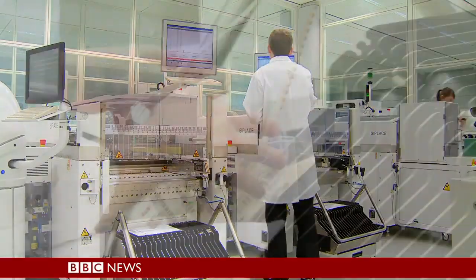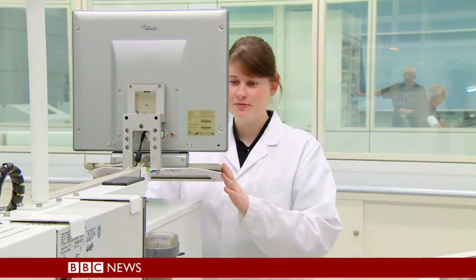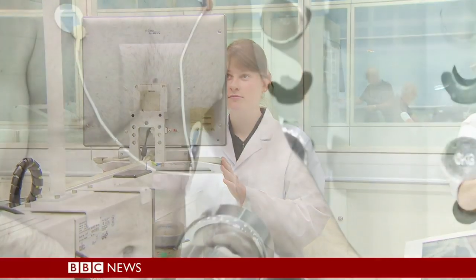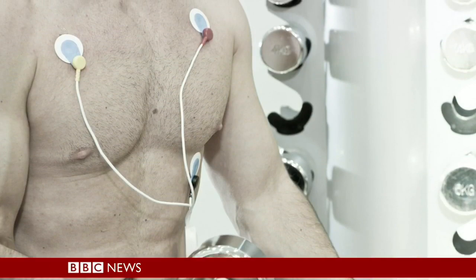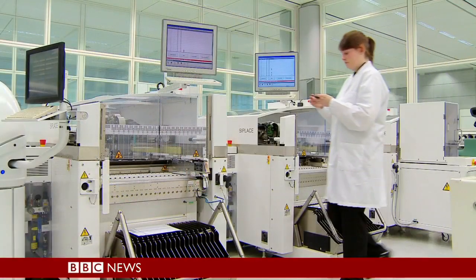Here in McLaren's Applied Technology Labs, engineers have taken their ability to process and analyse data and created a sensor which logs a person's exertion during periods of activity. They do it in a different way to most wearables.